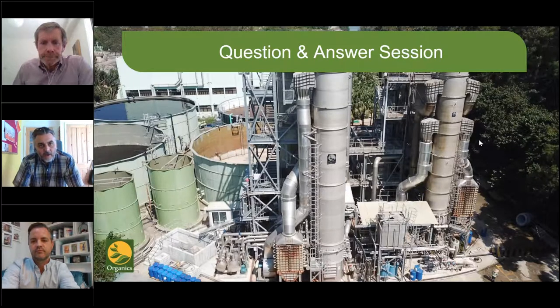Obviously the column is to a certain extent a large filter, so it'll pick up larger solids. As I say, plastics was a particular bugbear and did cause some problems until we could get them pre-treated at the front end, but otherwise suspended solids are not really an issue, they pass through in suspension. We use very robust pumps. There's nothing really in the system that can suffer from suspended solids.